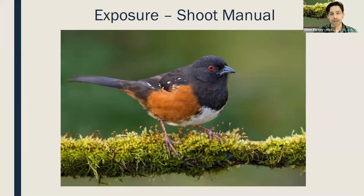Another situation in which I will sometimes just shoot manual, just because it's a little bit easier and a little bit more consistent, is if I'm in a blind and not many variables are changing. So in this situation, I was in a blind, I set up a perch near a little seed feeder, and all the birds were landing there. So I knew where they're gonna land. I knew what my background's gonna be. It was an overcast day, so my light really wasn't changing.